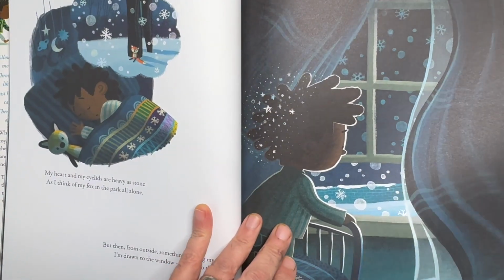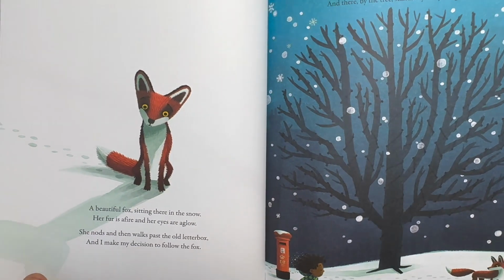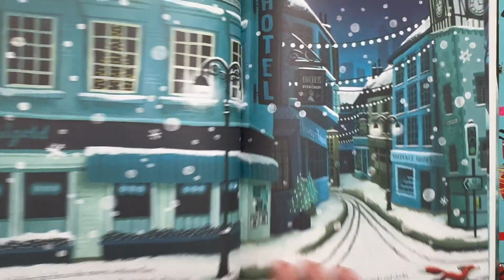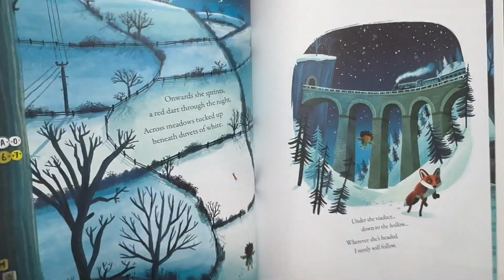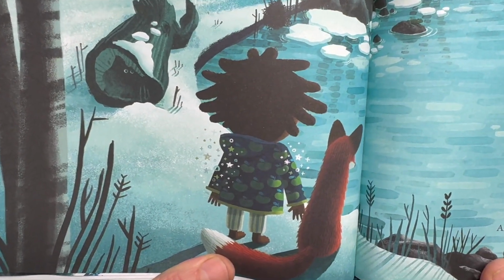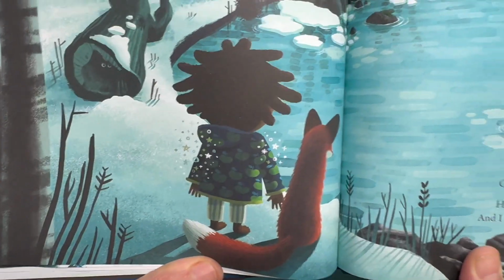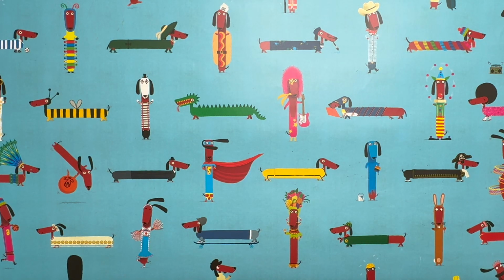And then he goes to sleep that night, and we don't know if it's a dream or not, but a mysterious fox appears in his garden, and he starts to follow the fox across the wintry city, through the town, and eventually he starts flying, across the town and the fields and under the viaduct, following the fox, who leads him to the river, where we find a fox cub who is trapped. Maybe this boy can help the fox, and in return maybe the fox can help him find his missing toy. So do check that one out. I'm very, very proud of it.